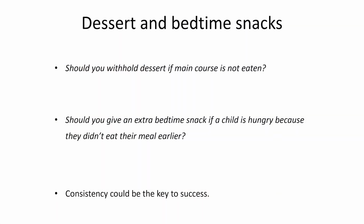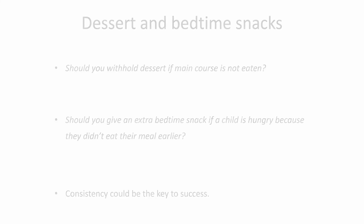It's very common family practice to withhold dessert if the main course hasn't been eaten. But if you're saying to somebody, eat your sprouts and you can have your ice cream, what does that say about the sprouts and what does it say about the ice cream? It presents the idea of the main meal as a chore to be overcome and the reward food waiting for you later. It might be much better if you're in the habit of having a two-course meal, just to allow somebody to have dessert after their meal, whether they've eaten all of it or not in the long run.